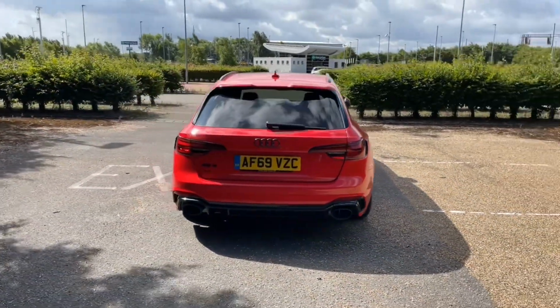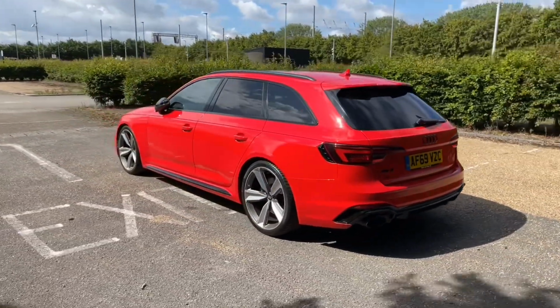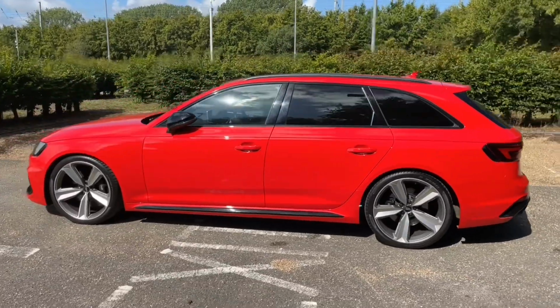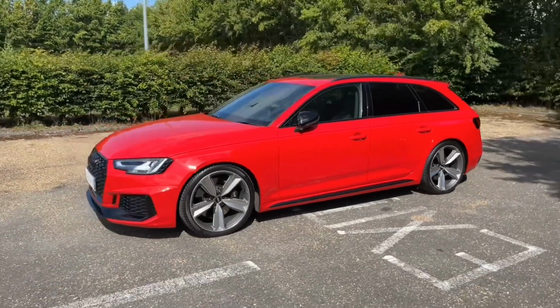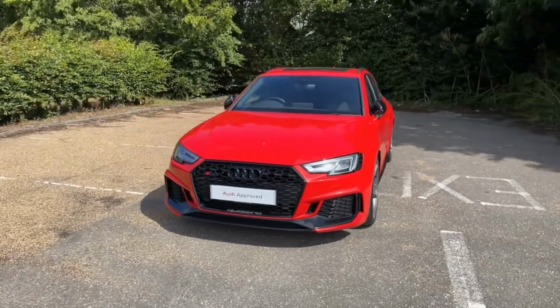This Audi approved car was registered in September 2019 and is in the magnificent Misano Red Pearlescent. This paintwork is paired with 20-inch 5-arm peak design alloy wheels to give this car a sporty and impressive look on the road. This colour is also an eye-catcher and really makes this car stand out.